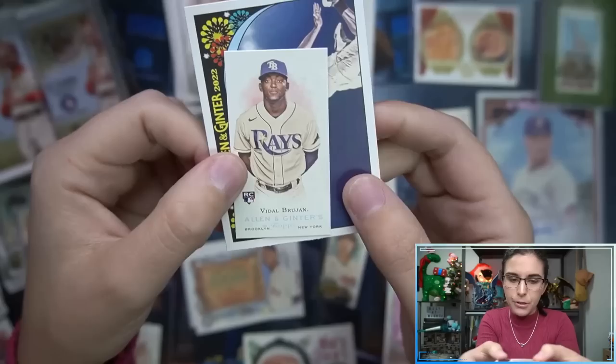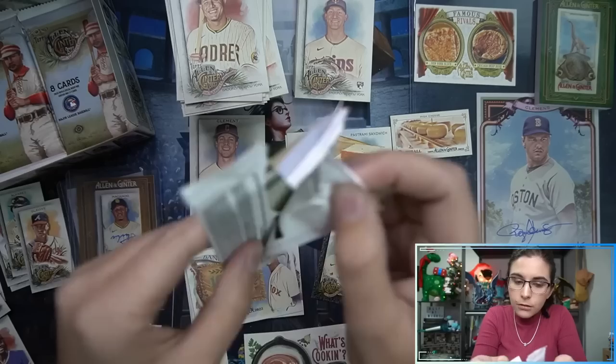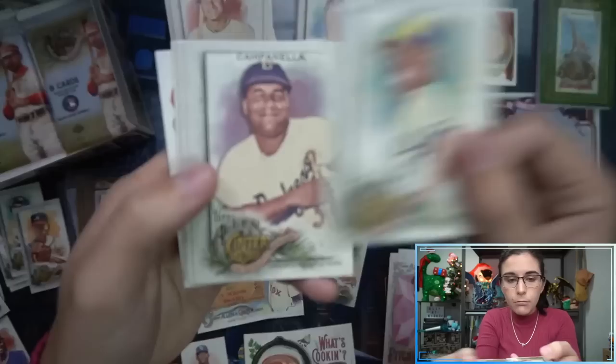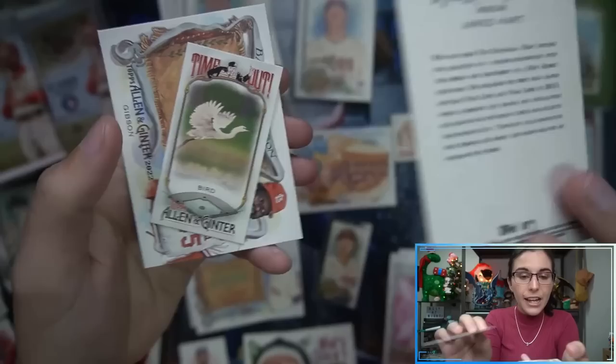Remember one year, I think we found an R.L. Stein autograph. Oh, there's a retro rookie, Vidal Brujan. And slam dunk contest day, that is November 28th. Oh, okay. That's cool. So that's an upcoming holiday. It's not a food holiday. I did request upcoming holidays. Ooh, I'm gonna steal this Andre Dawson from my mom. Random Expos cards we find, which there's not a lot. They get repossessed by yours truly.